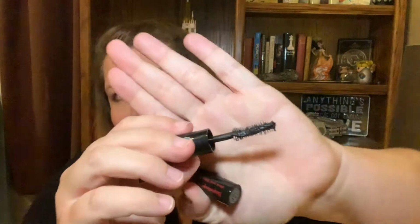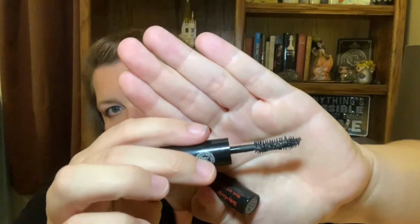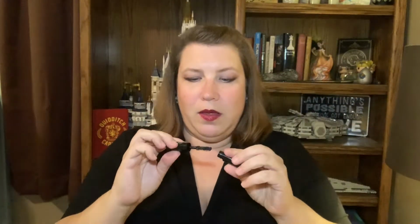Next, we have a limited edition mascara, a Betty Boop X Ipsy Blink and Wink mascara. It's a real pretty black color with a nice standard wand. I'm not terribly crazy about these kinds of wands. It makes my eyelashes look clumped together a little bit, but who knows, maybe this particular mascara won't have that kind of formula.